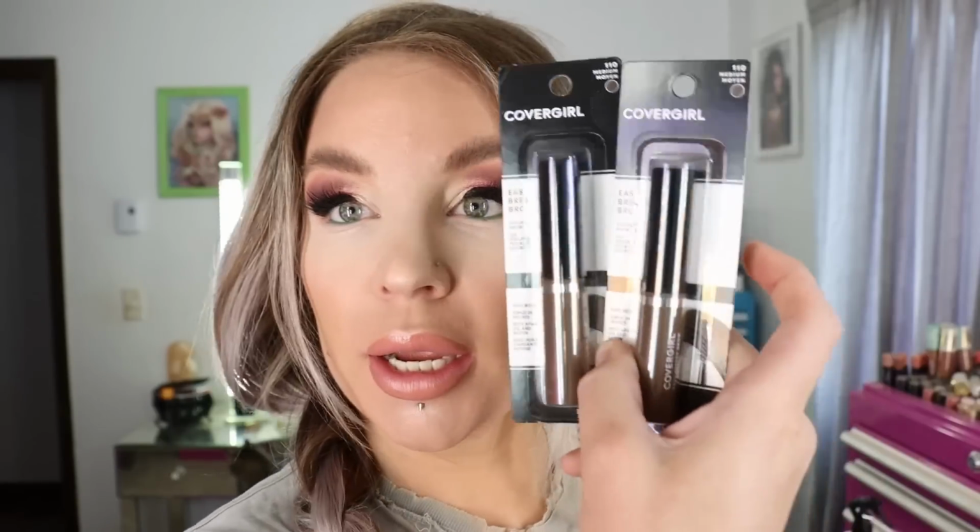I also stocked up on these Covergirl Easy Breezy Brow Volumizing Brow Gels. I got two in the shade medium, and then I got one in the shade deep. More recently, I've been using some of the deep in my brows.